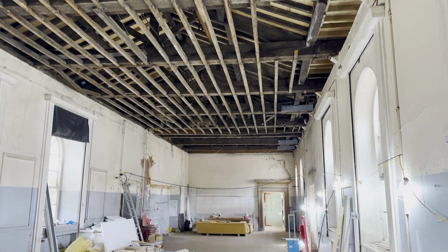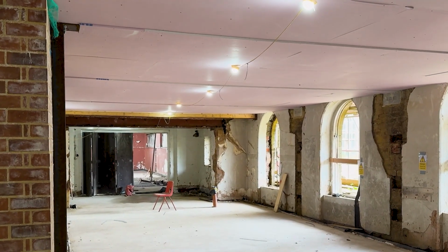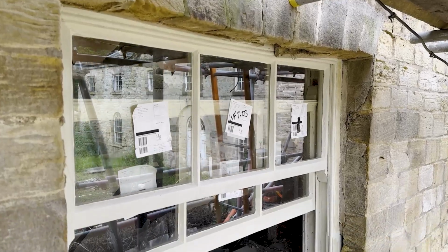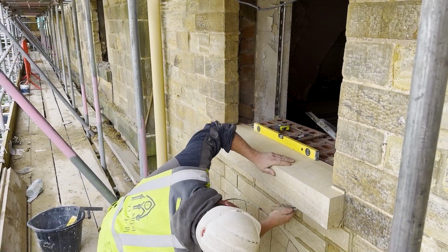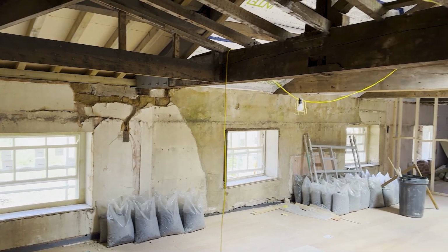Each of these different window types has provided an opportunity for us to consider how we preserve the heritage assets that we're working with, whilst at the same time we introduce new features that will make the structures more energy efficient. In our July update video, we'll reveal how we've achieved this, using different solutions depending on the windows involved.